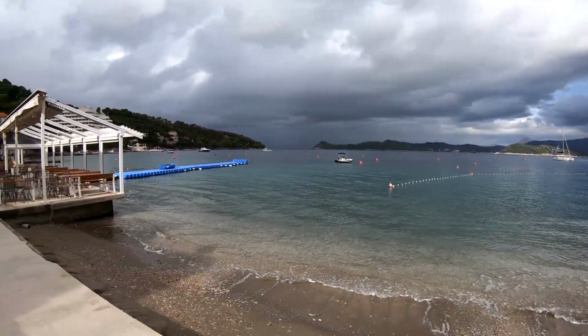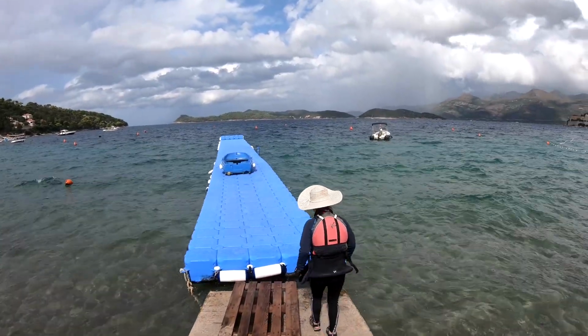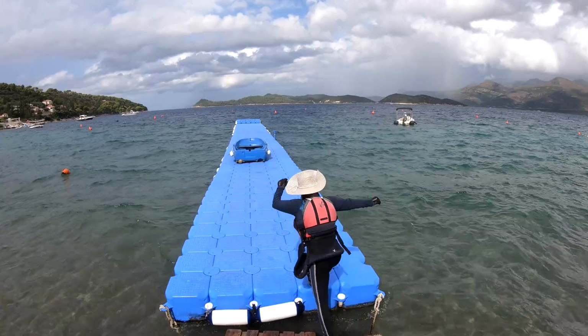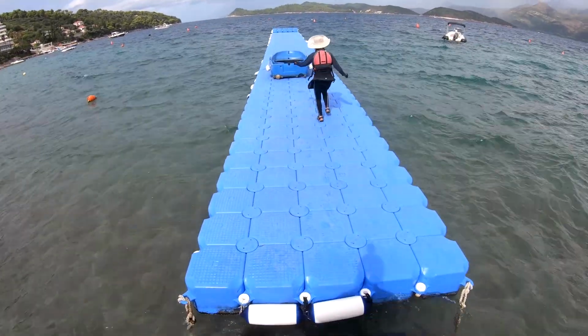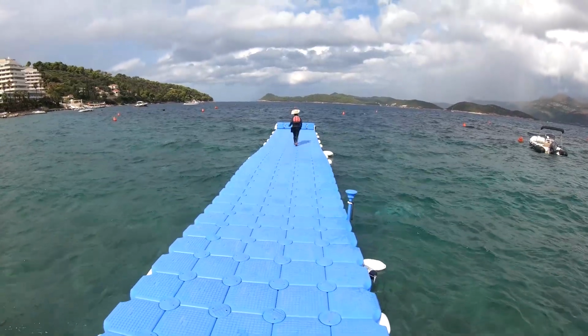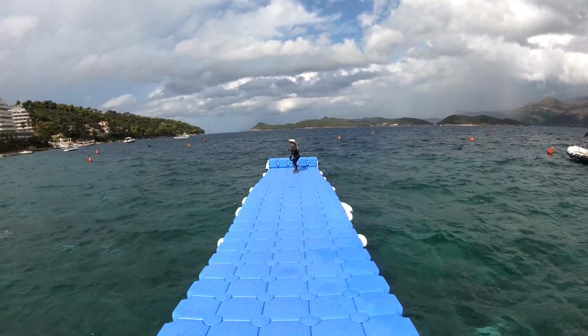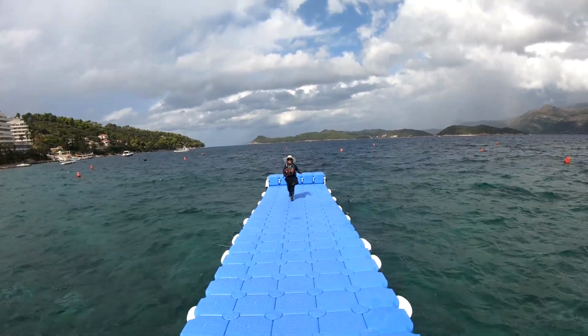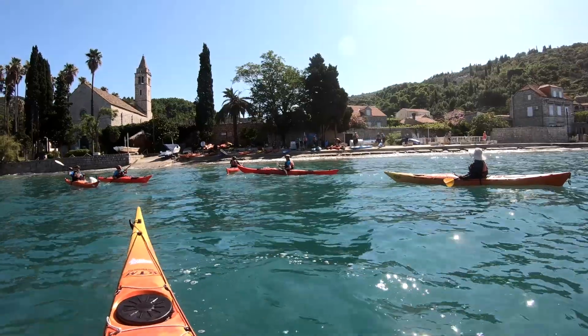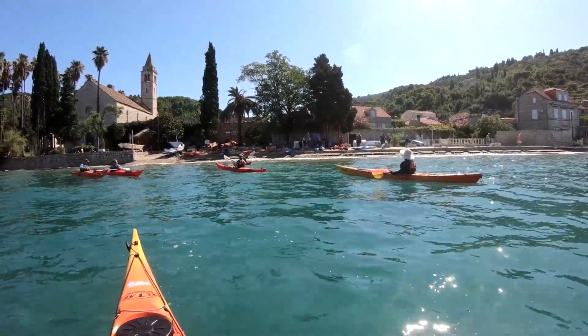We met up with our guide called Spiky, who allocated us boats and safety equipment. He also decided to delay our start by about an hour just to make sure the weather was improving. That gave us a chance to run along the jetty that we'd seen the previous night. The sea was clearly much calmer, but you can still see there's a bit of a swell. At last, it was time to start our paddling adventure in Croatia.